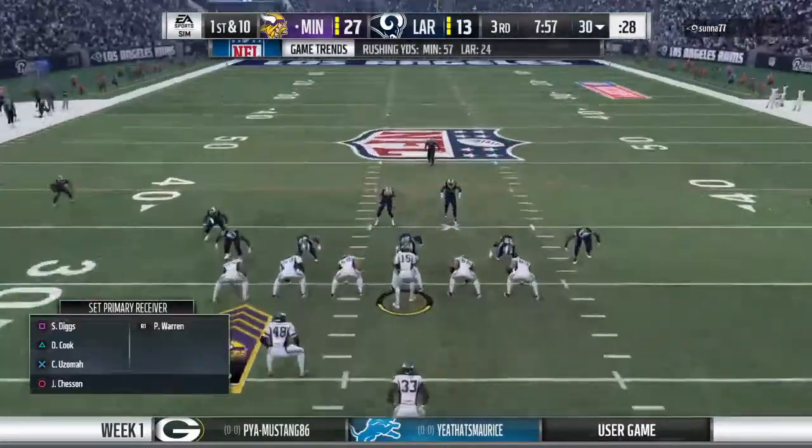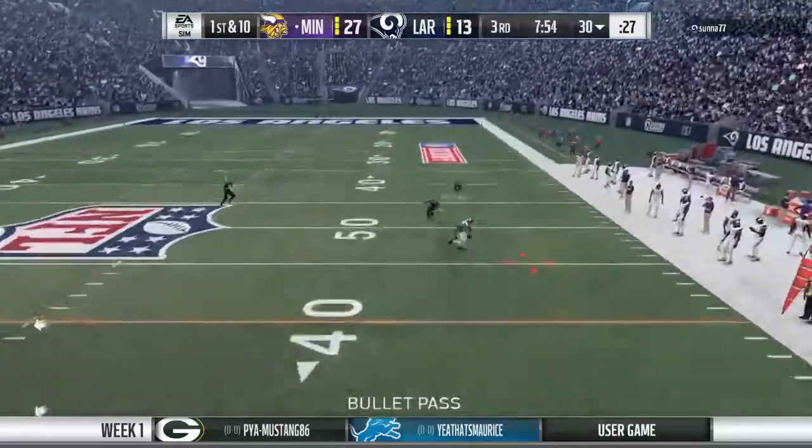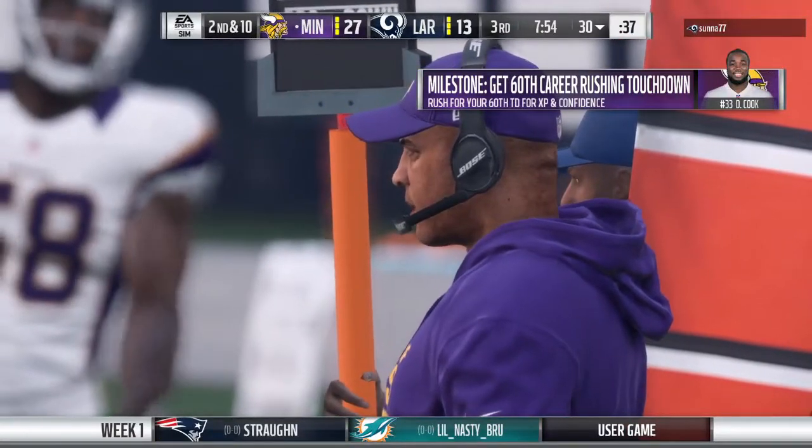It's still third quarter, but you just get that feel. Yeah, they're teetering right there on the brink, aren't they? Here's Bridgewater, and his throw is incomplete. He was trying to get it to J.U. Chesson. That'll bring up second down.